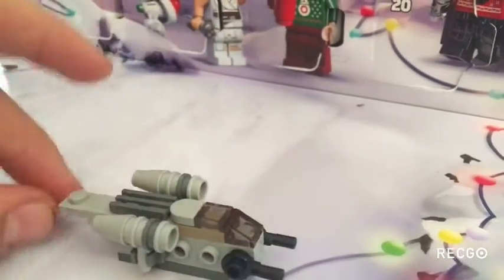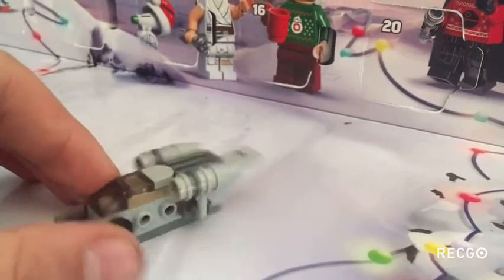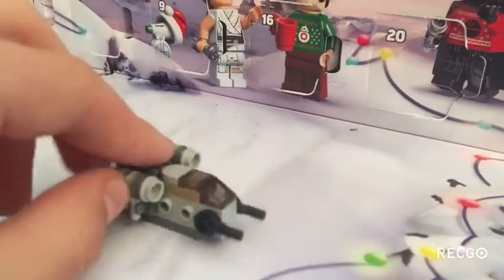Day 5, we have Mando's Razor Crest from the Mandalorian TV show. This is a nice build, again really creative with what they've done with the parts, and I don't know if there's much to say about it. I don't like how these little studs are here. They could have put 1x2 flats on top of them. But all in all, definitely a good set, easy B tier, with Luke and the A-Wing.